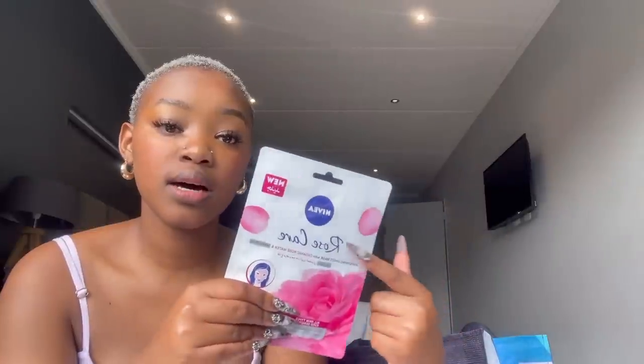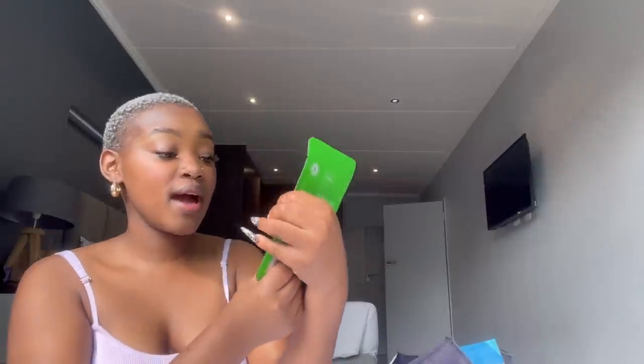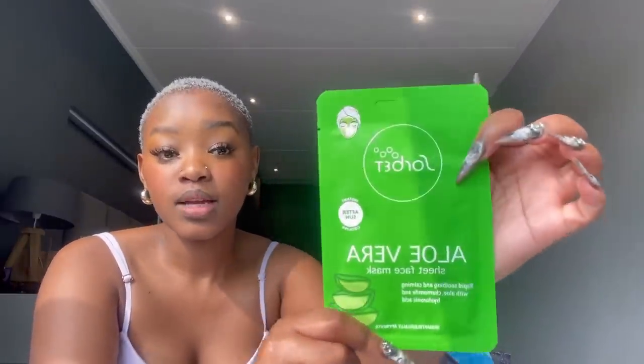And then we have Nivea Rose Care. I use a lot of the Rose Care range for my face. It's really, really good. I can't wait to try those, legit. This is a hydrating sheet mask with organic rose water and hyaluron for all skin types. There we go. I need to wear these for a week. Straight, I will be a skincare influencer. And then we have aloe vera sorbet sheet face mask, rapid soothing and calming with aloe, chamomile and hyaluronic acid, dermatologically approved. Okay, and this is how it looks.